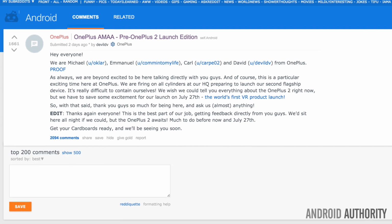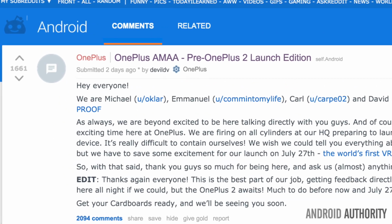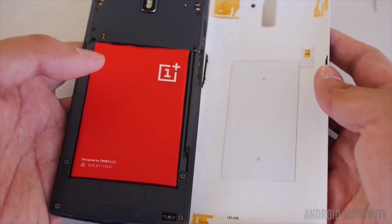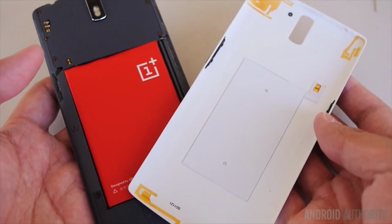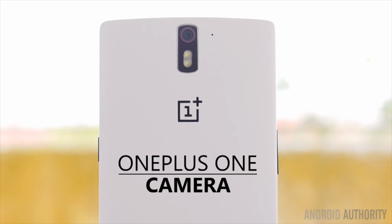OnePlus also recently held an AMA on Reddit, revealing a few notable specifications for the device. For starters, the OnePlus 2 will feature a big 3,300 mAh battery, which is nearly a 10% increase over the OnePlus One unit.